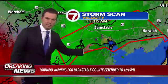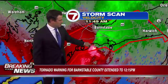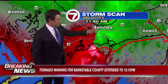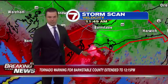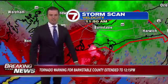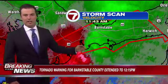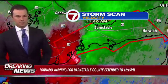When you start to see them very close together, that's more of a rotation, especially when you start to see these little kinks and these little hooks showing up in the radar images. Not to say that it's definitive that there's a waterspout or tornado that's making contact, but it just enhances the opportunity and really enhances the threat when you do see some strong rotation.